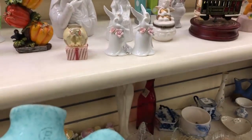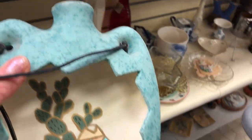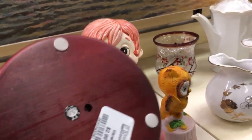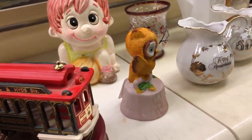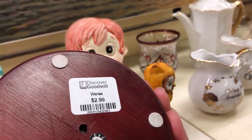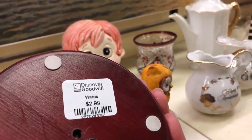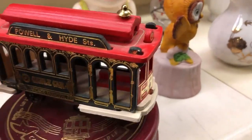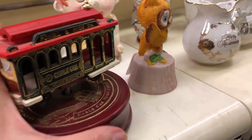Southwest, someone's project. I don't decorate Southwest at all. I've got a mental block against it, but I need to take my reseller friends' and viewers' advice and start looking at it, because some of it has resale value. Made in somewhere. Oh, can't even read that. $2.99. San Francisco turnaround cable car.